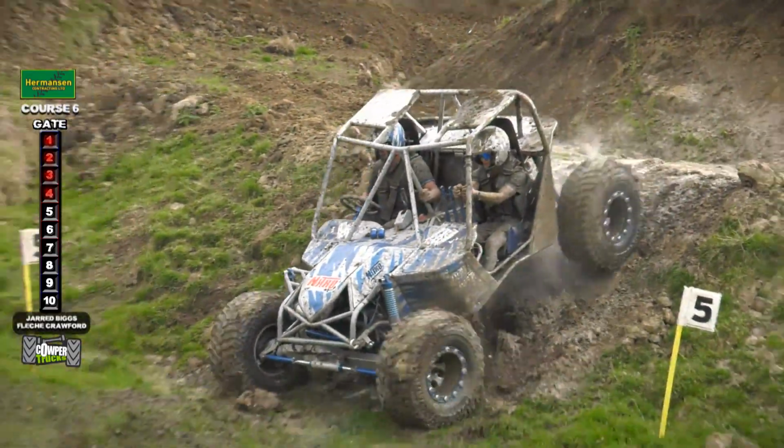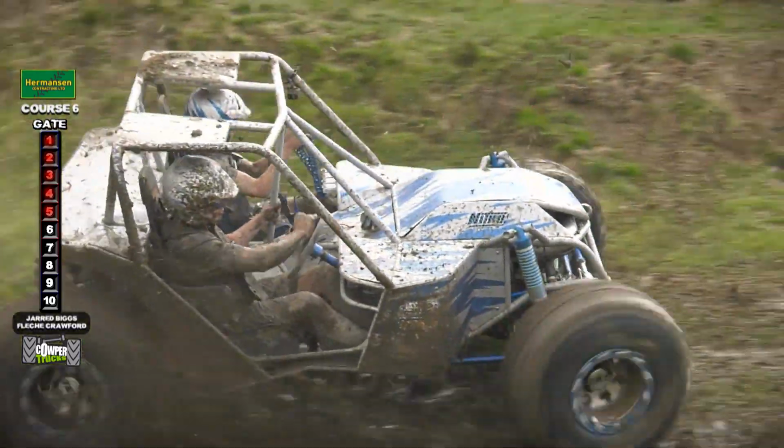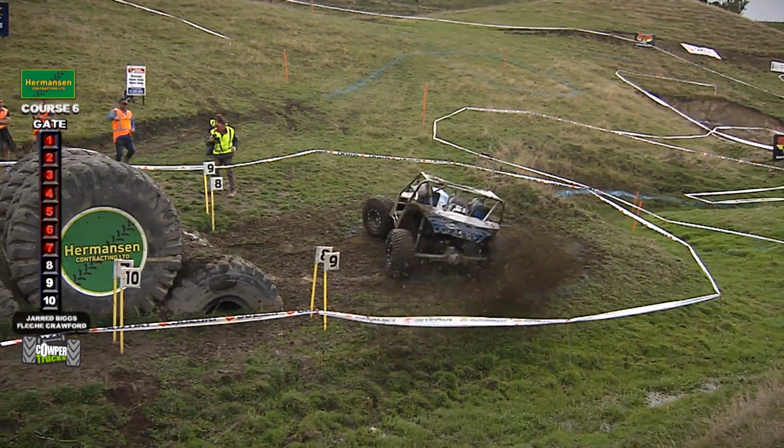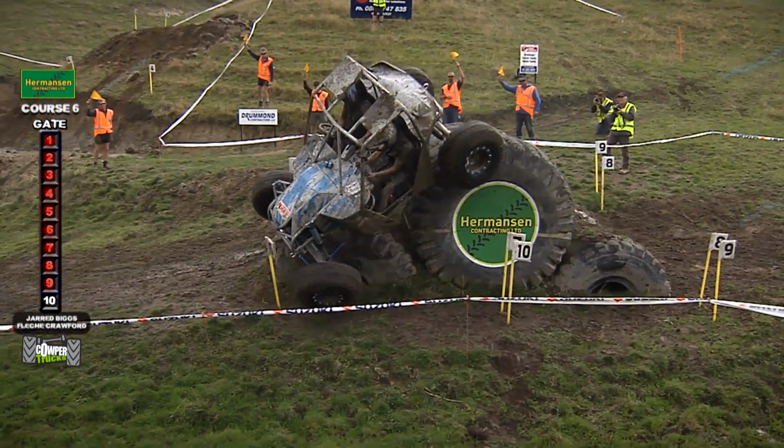But if it's any indication, they were second best on course number 5. This is course number 6. Let's see how they line up the big tyres here. The crowd looking in anticipation. So far, so good. Part 1 of the journey completed. Now, can they get up over it again and pick up another 100? Oh, no, they can't!